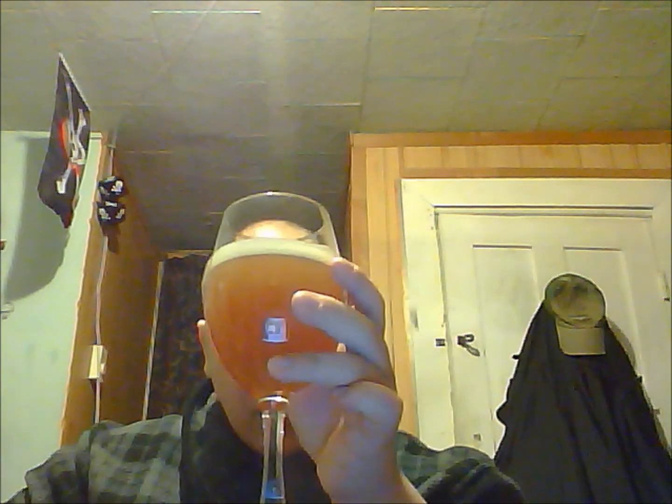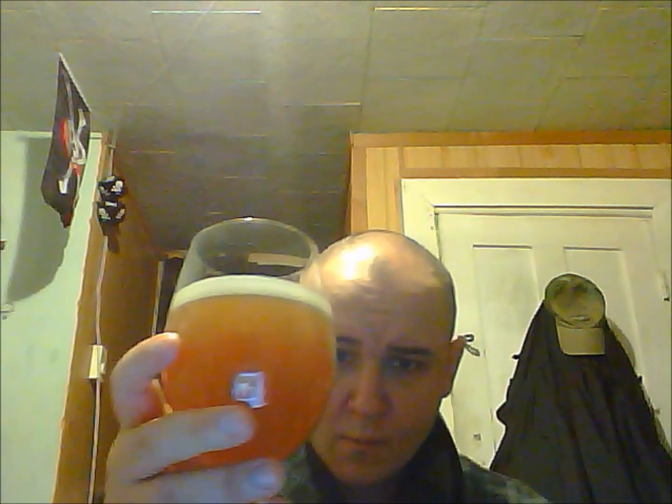Oh, definitely unfiltered. Oh, smell it from here. Wow, that's very murky. Murky orange bordering on a darker, almost cider color. Looks very good. About a finger of head. Doesn't look like it's going to last long. Very Belgian looking sort of head.